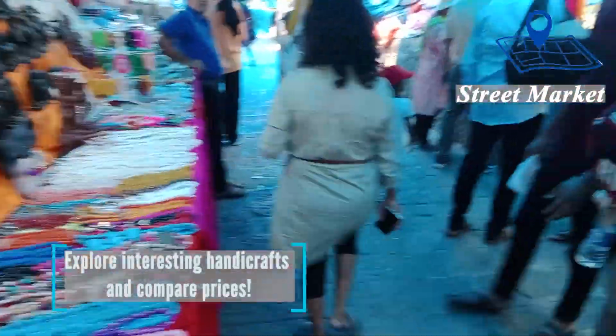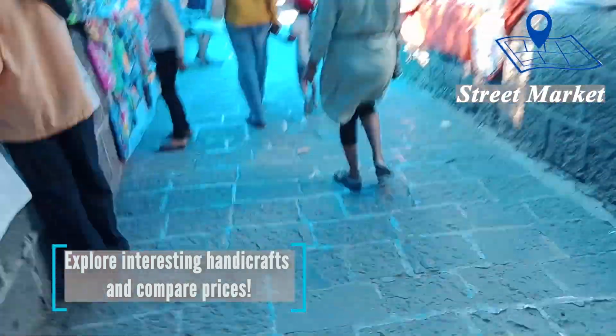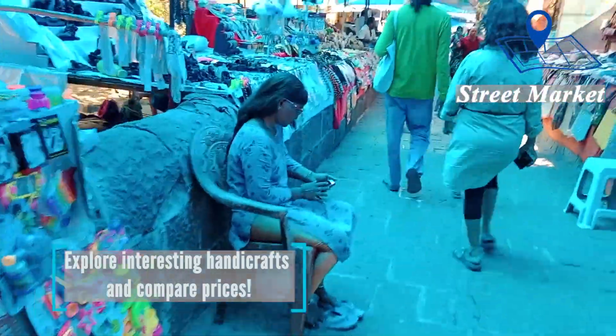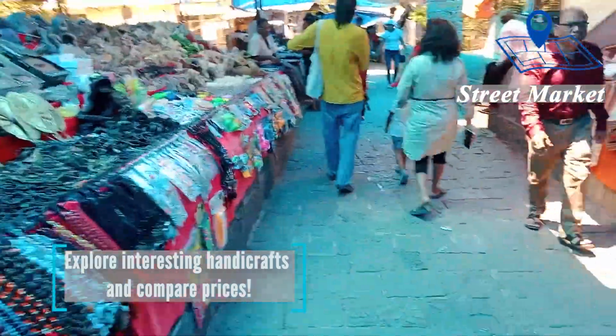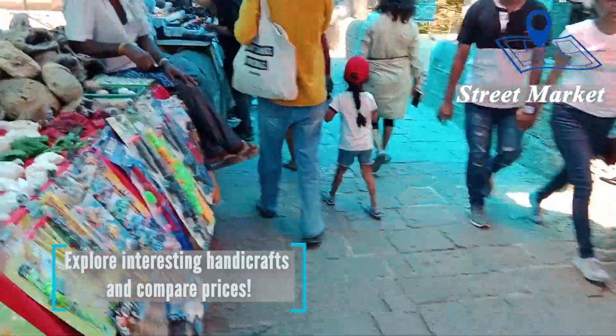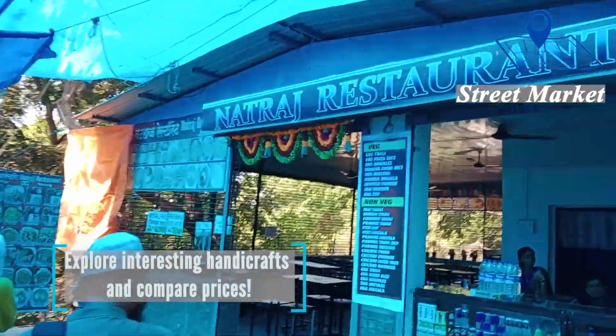In the street markets, there are some interesting handicrafts here, and it's better to compare prices among different vendors because sometimes some vendors will charge you more, some vendors charge you less. But for me, I didn't buy anything here actually.